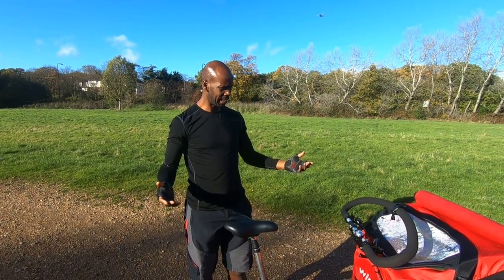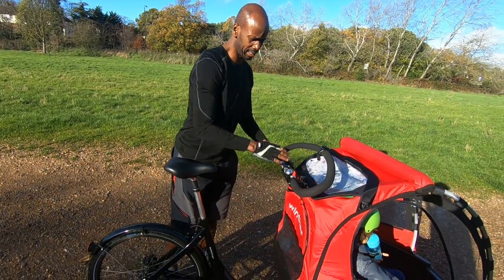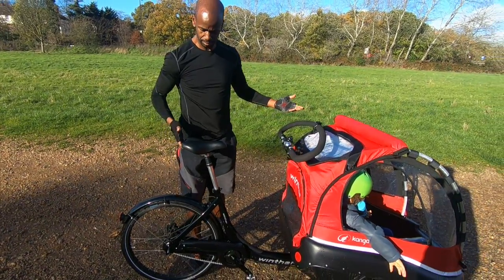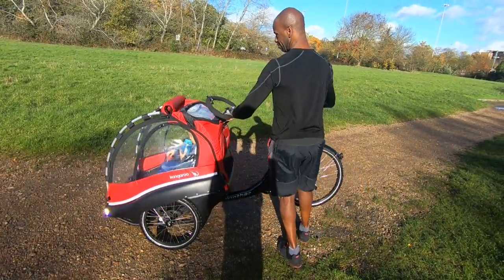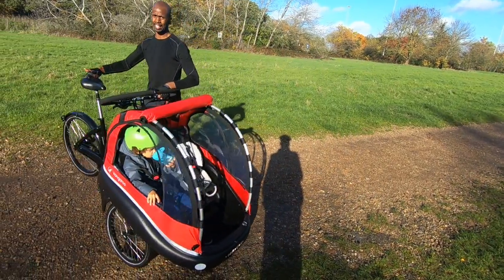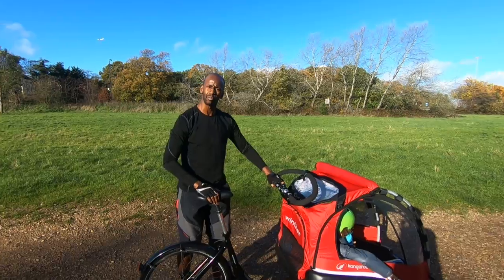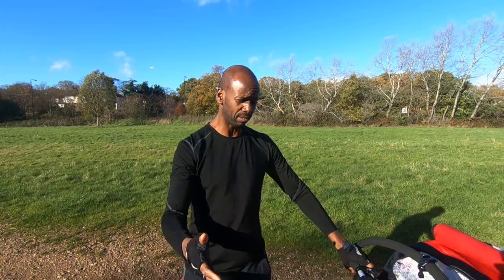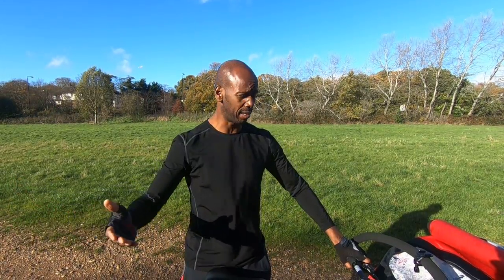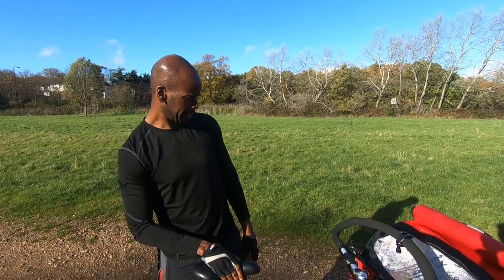In terms of actually just riding it, the turning circle on this is brilliant. I mean, it's lightweight, so anyone, as you can see, can pick it up, but actually, yeah, it's easy to manoeuvre, easy to turn. And the turning circle itself when you're actually on the bike is excellent. We've had it on road, in traffic, sorry, and on the parks, off road, and it's performed brilliantly every single time.